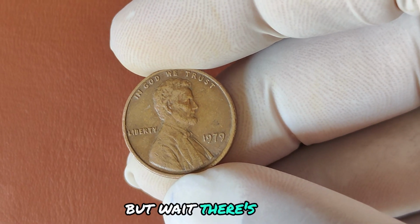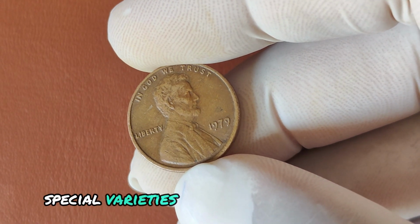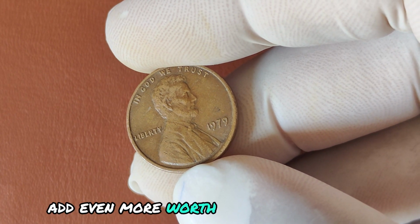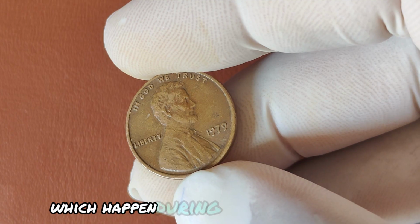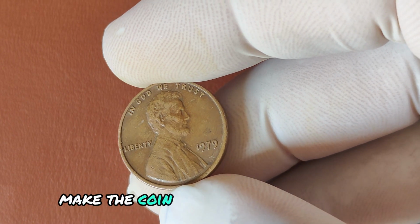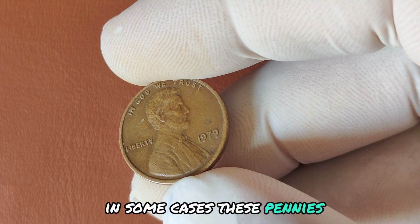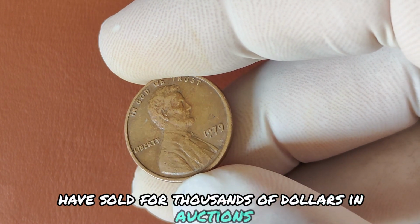But wait, there's more. Special varieties, such as errors or double-dyed pennies, add even more worth. These small defects, which happen during the minting process, make the coin even more desirable to collectors. In some cases, these pennies have sold for thousands of dollars in auctions.